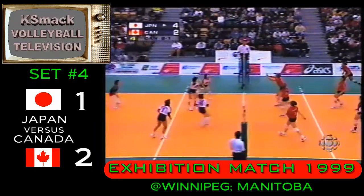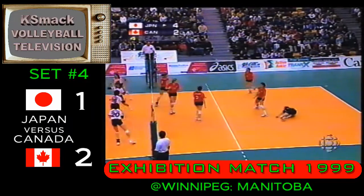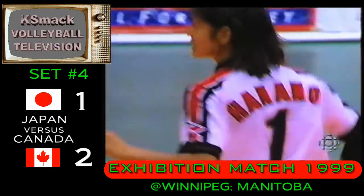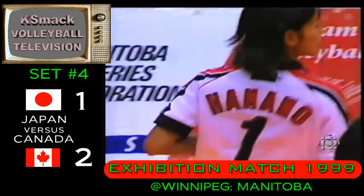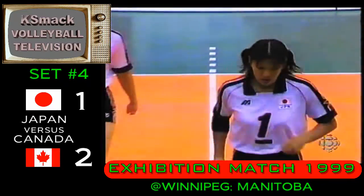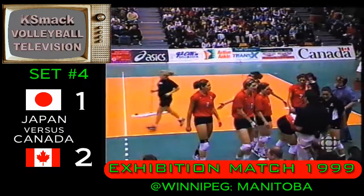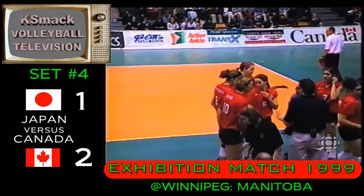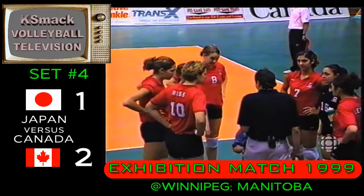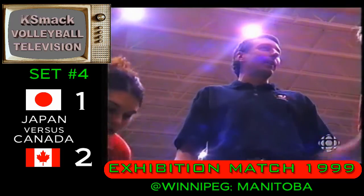Brought back in. Free ball for Japan. Isobe sets, and it's killed by Hamano. Beautiful X combination. The middle attacker comes in, the right front attacker comes around her, uses her as a screen, and Japan puts it away. And you can see them dancing early in this set. That communication right back. Canada down by 3, and Doug Reimer decides to call a timeout, sensing perhaps that his young team is panicking just a bit.